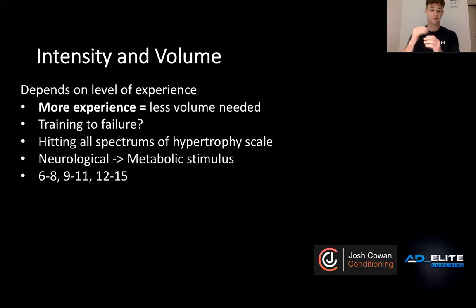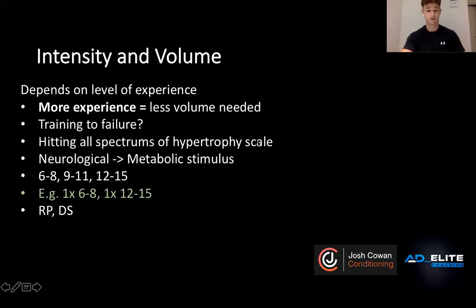So rather than trying to hit that kind of 3x8 or 4x8, why don't we do something like one set of 6 to 8, max out, high stimulus, neurological stimulus, and then back off into a lower weight and do a 1x12 to 15. And this is the kind of scale that I like to use, and I think Adam would say the same, that we both like to use this kind of scale to hit both ends. Absolutely. Rest pauses and drop sets, again, really nice ways to implement a little bit more volume, or else use this kind of one all out set.